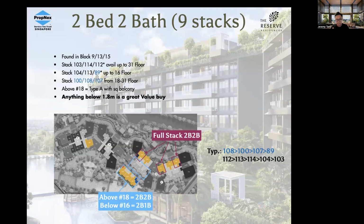104 and 113, right? These are the ones in the center. They are low floors up to the 16th floor. These ones are 2 bed 2 bath. Once you go higher up, they become 2 plus study. Okay, then stack 100, 108, and 107.